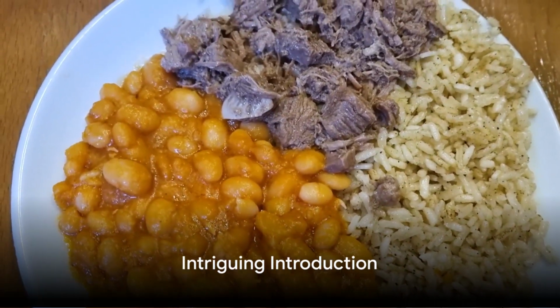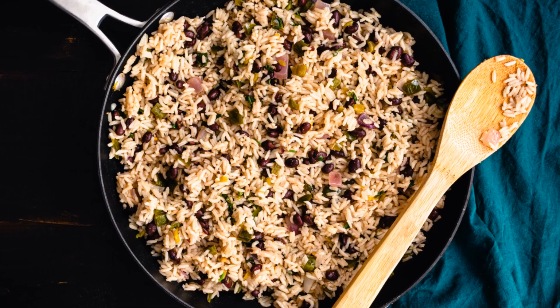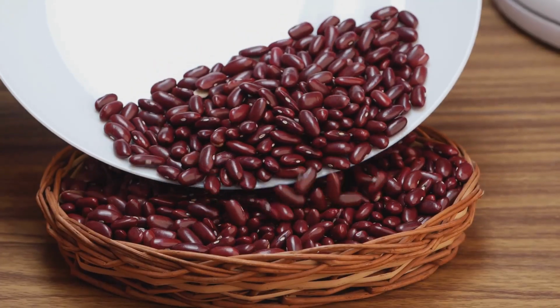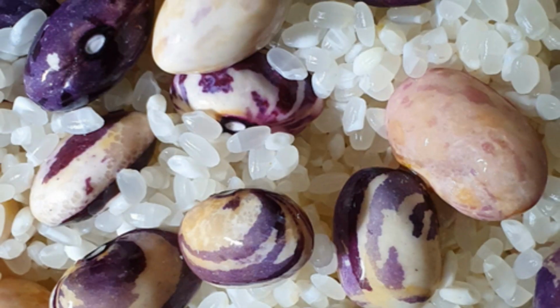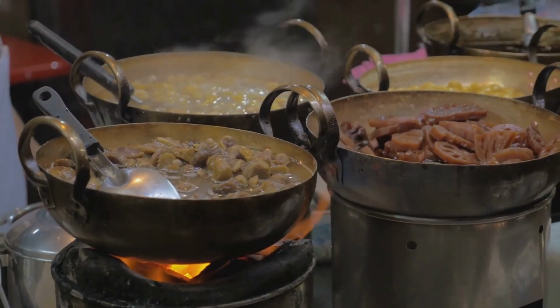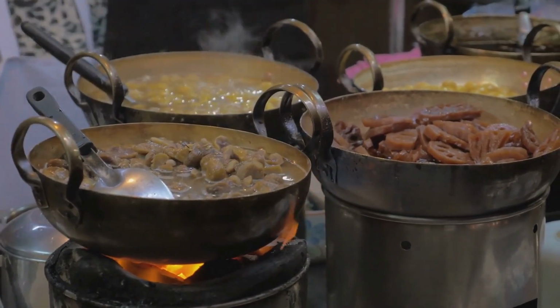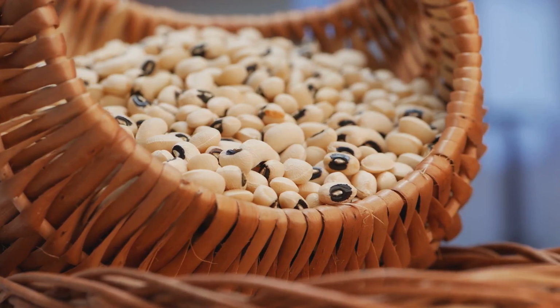Ever wondered how many ways you can cook beans and rice? Prepare to be amazed. In the vast culinary landscape, few dishes are as versatile and universally loved as beans and rice. From the soulful kitchens of the Deep South to the vibrant streets of Latin America, every culture has its unique spin. This simple, humble dish transforms into a canvas for creativity and flavor.